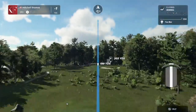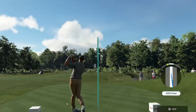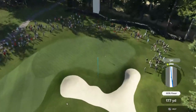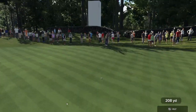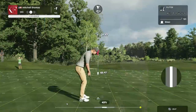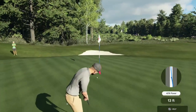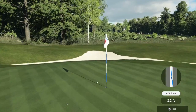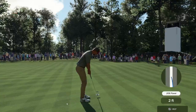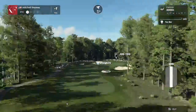Teeing off here at the third hole. Par 3, measuring 208 yards, a difficult par 3 to say the least. Oh, that was pure. Never seen a scorecard that doesn't look good with a 2 on it. Oh, gee, that line was looking good, wasn't it? It's just about 3 feet away. This is important. Big par putt here. So no change on the leaderboard for this player after that hole.